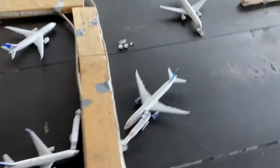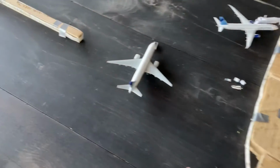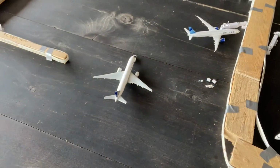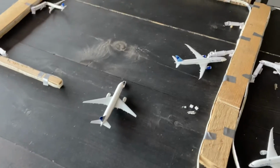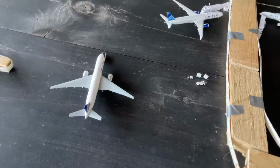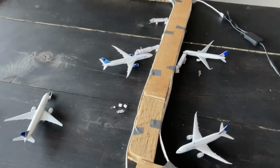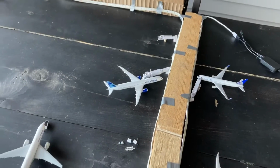So like what this 777 is doing, it is pushing back from there, and there would be a taxiway here, and it's actually going to push back onto that taxiway. So yeah, just a little fact that I wanted to point out there. So you'll see these planes slanted onto the gates like that.